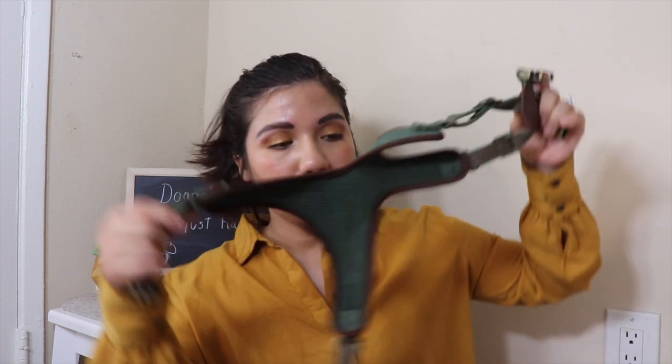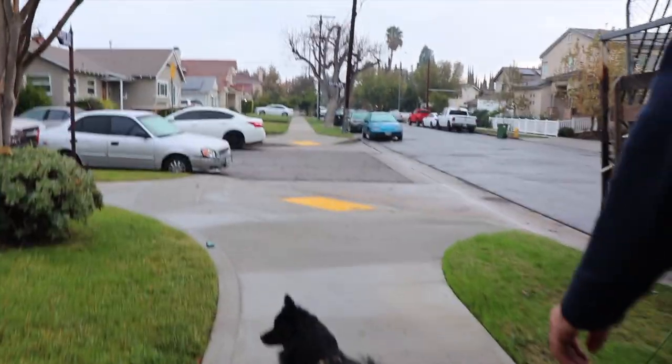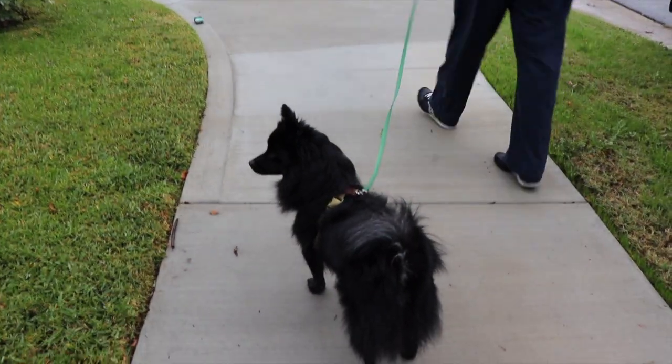Okay, anyways, so this is the harness that we got for him. I think you should really consider getting this instead of the standard collar because it protects them much better. With the collar that we got for him, he got out of it on the first day that we took him out for a walk.